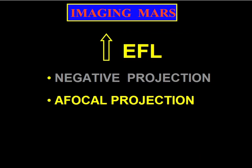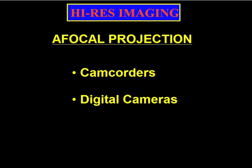Another way is, especially if you have a digital camera, and Robert Reeves is going to be talking about this over the next several days, I think, Robert, about digital cameras. And a lot of them, the lenses don't come off, okay? So you got a problem there. You want to take a picture of a planet through that camera. Well, how do you do it? You use a thing called the afocal technique.